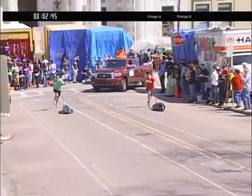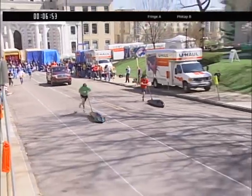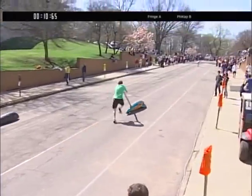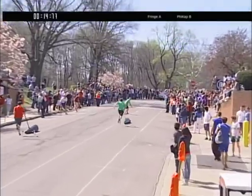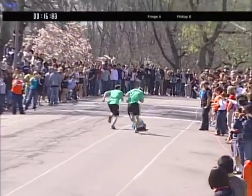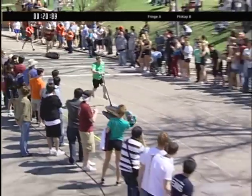Okay. Fringe is already kind of getting a pretty strong push. They're staying on the inside of their lane, getting more towards the middle, and not pulling out that far ahead of the PhiKap buggy, but getting ready to make the transition, and they will get to the transition point with a time of about 2:17. About 17 seconds. Nice hole one.